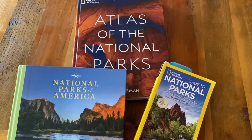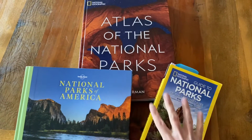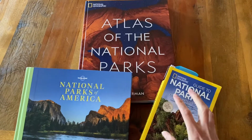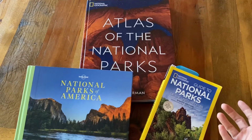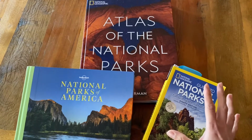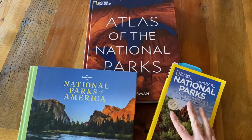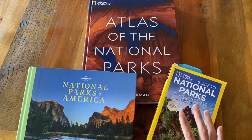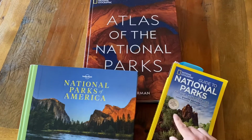When we are planning a trip to the national parks, we pretty much come to 3 different park guides in order to decide what we're going to see, the highlights, hiking trails that we want to take, things we want to know ahead of time. And these are the 3 books that I pretty much use as I'm planning out our park itinerary and what we plan to do. And I'll go through and talk about each of these individually.